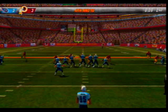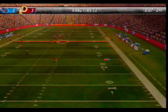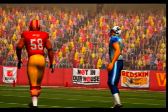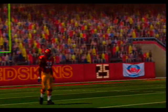Sastadil will come in now to punt it away. Number 32 sets up to run back the punt. Fair catch called for. Fair catch made at the 15-yard line.